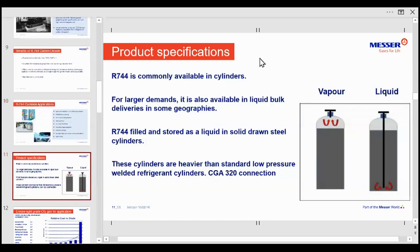So the product specification, typically it's supplied in cylinders of various sizes, which could range from 50 kilogram cylinders to 10 kilogram cylinders. For larger demands, it can be delivered in bulk liquid. Depending on the system, you may need a pump to pump the liquid into the refrigerant system. And if the pressure is low enough, you could use the tanker pressure to push the liquid over into a system.